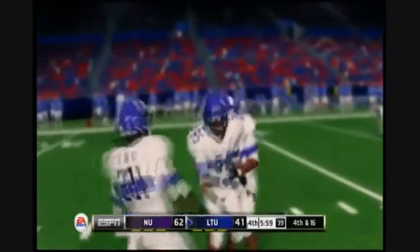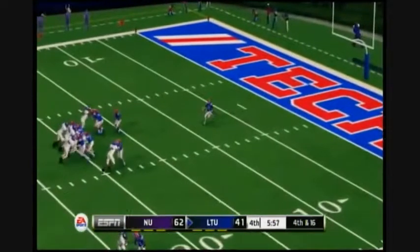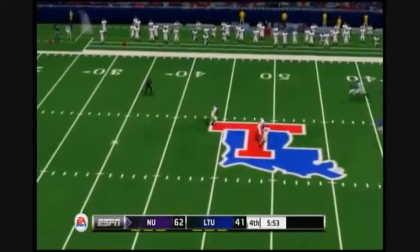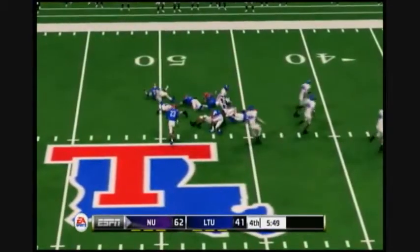3 plays and no first down, and now it's decision time for this offense. Well, the defense did what they had to do so far. They're showing a lot of heart out there. Tackle made at the 46.